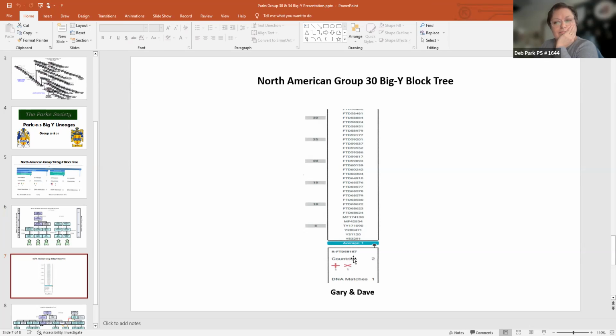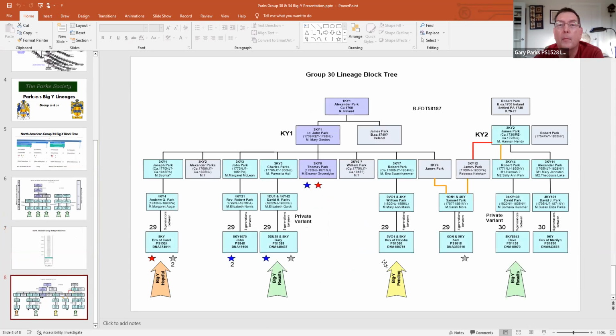Now, when you first test, this is the kind of thing you see. As more people start joining and testing, this block will start to break down, and you'll have more people, and you'll start to be able to identify where more ancestors might be or who they might be. This is my group 30 lineage breakdown. And as you can see, there's myself and there's Dave. And this is another Big Y that I have pending.